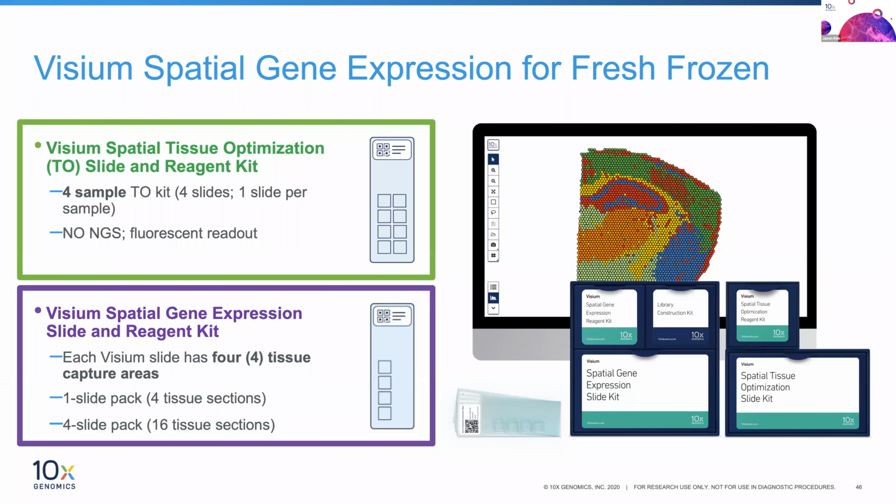Finally, as a wrap up, our Visium assay for fresh frozen comes in 2 options. Again, I mentioned it briefly, but we have a Visium tissue optimization slide and reagent kit. This is no NGS. It's a more economical way to dial in that optimization time for permeabilization. It just uses a fluorescent readout, but once you've dialed in your time for permeabilization, you're then able to go on to your Visium spatial gene expression slide and reagent kit, which does create the libraries that you will use for spatial gene expression sequencing.